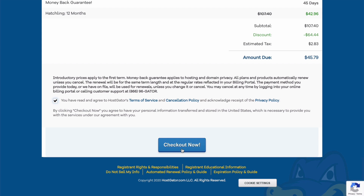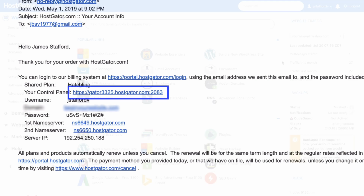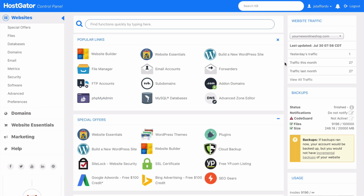Now, when you're happy with everything, click on checkout now, and you'll be the proud owner of your very own new website address. Okay, awesome. Now, you'll receive a couple of emails from HostGator with your login details and some links to different things. This is very important, so you want to find the cPanel link here and click on that. The cPanel is where you can install WordPress to your domain name and also do lots more stuff with your website. So log in using the username and password which you chose, and in case you can't remember, they're both in the email you just received.